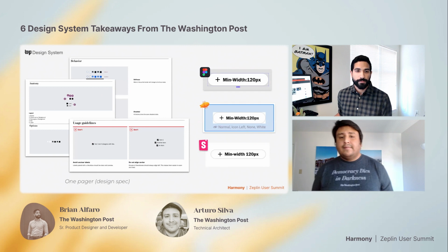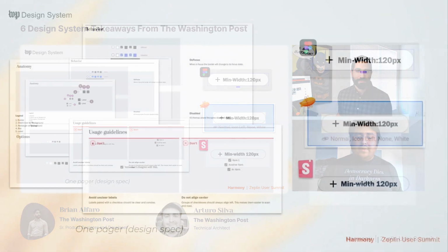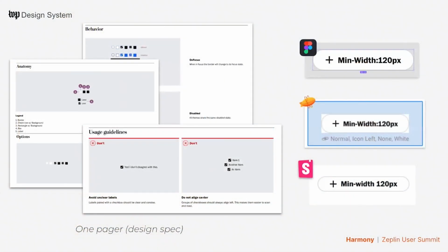Next slide. So you can see here a brief, high-level overview of that one page I just talked about. It shows the behavior, the anatomy, the do's and don'ts. We found that this would be really helpful for designers when they develop a component to have this as a boilerplate, a template for them to build on top of. And with that, we document the prop APIs, and that's translated into the Figma component, the Zeppelin component, and the Storybook documentation.